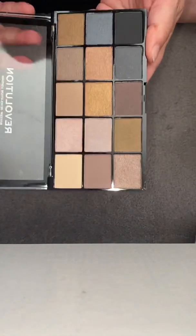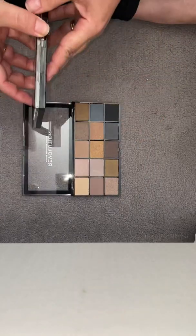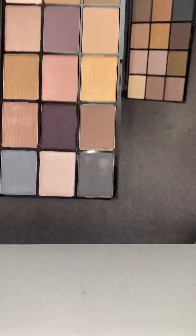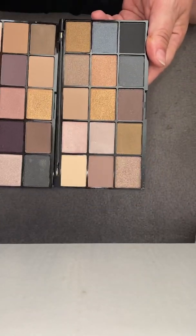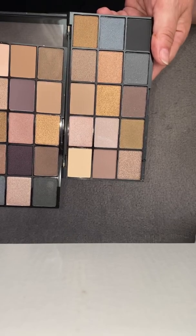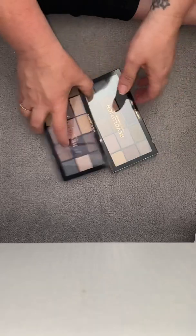This one is Smoky Neutrals. And again, this one isn't touched. It's very, oh my God, they are literally the same. This is the one we just looked at. This is Iconic 1.0 Smoky Neutrals. Pretty much exactly the same. Maybe shuffled about a little bit. The colours are in different places, but those two kind of browny colours look identical. Oh, whatever. They're cheap and cheerful and such good quality, so why would I not?